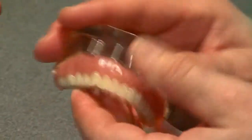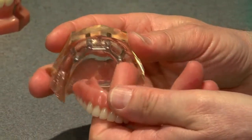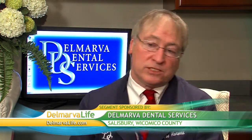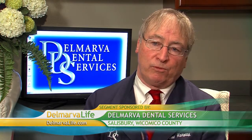And because the teeth are secure, Dr. Harmon says people are able to eat better than they did when they had dentures. If they have dentures, they're floating around and they're eating mush and unhealthy things, and they can't eat fibrous food, they're not as healthy. So they're actually healthier, especially the people that are wearing full dentures and complete dentures.